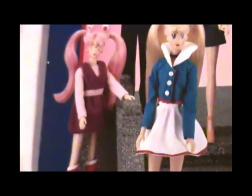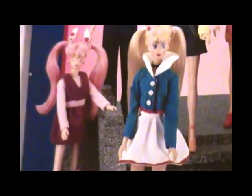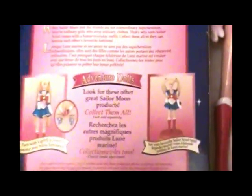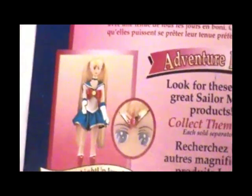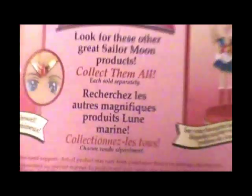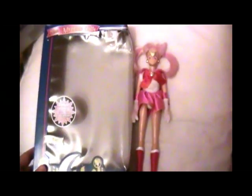This is the outfit that she would have come with. Isn't it something that Kurosagi would wear? That's kind of cute. And at the bottom it reminds you of other products that you can get, you know, like the spinning base and dolls with the light-up tiara. No mention is actually made of Chibiusa on this at all, except for the pictures. They gave her her English name, Rini, but again, no Sailor Senshi name, because it was still much too early for this.